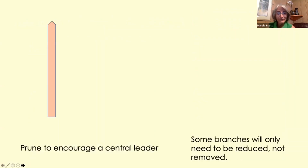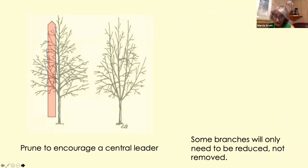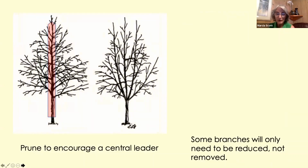Next, we're going to prune for good structure. This is likely the only pruning your young tree will need. The strongest form for most trees is a central leader, that pink line, one boss. That doesn't mean there aren't lots of trees out there that have multiple leaders, but statistics show that trunk and large branch failures are much more infrequent when young trees are trained to a central leader.